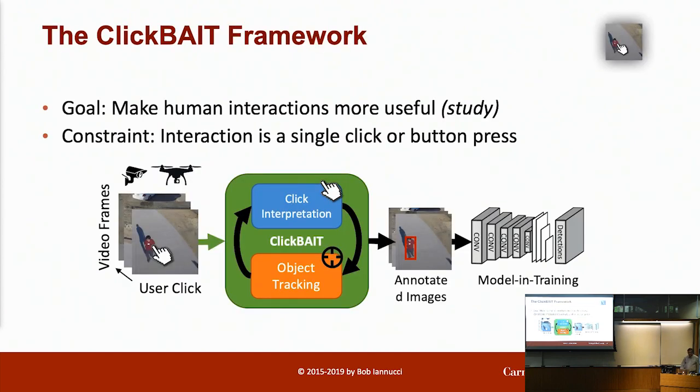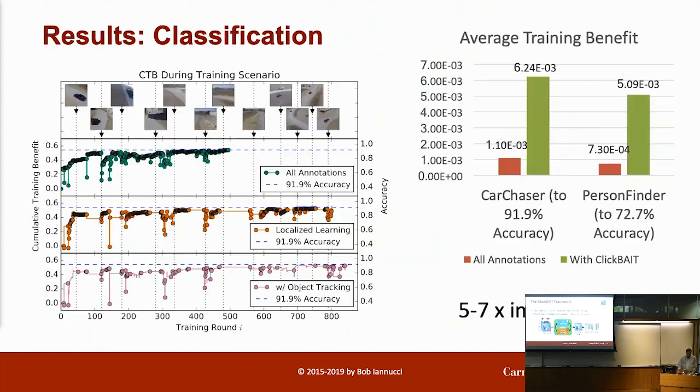So we did exactly that. We built a system that uses object tracking and has a simple user interface for interpreting clicks from a user. Apologize for the spacing thing here. And it will learn and track an object very effectively with quite few examples.